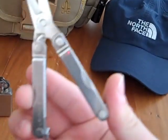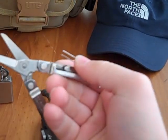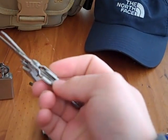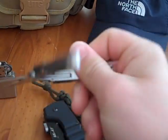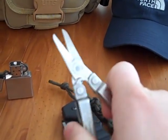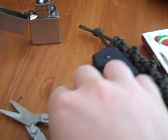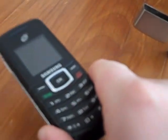In my pocket, I also have a Leatherman Micra. I really like this tool. Got the tweezers in there and the file and all kinds of stuff. The scissors are nice and big, and they're a lot bigger than the Blast, which is in my bag that I'll show you in a minute. Just got a cheapy phone, and really, that's about the most basic phone you can get.